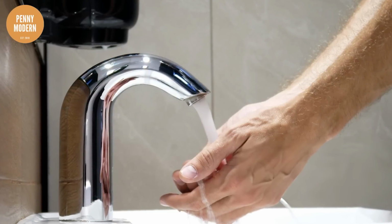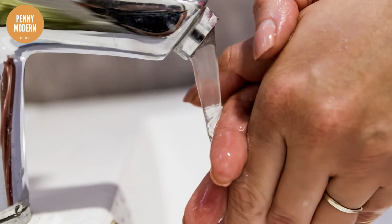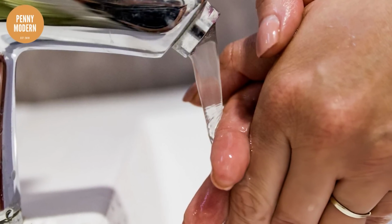Here is the problem with these touchless faucets in real life. A lot of times the sensors glitch and they don't actually detect your hands. There's no fine control over the temperature and the flow a lot of times.